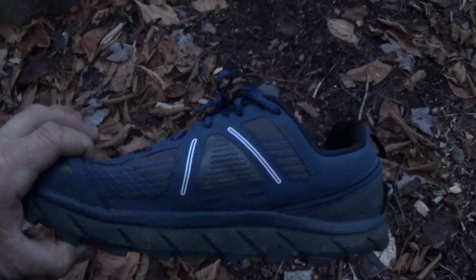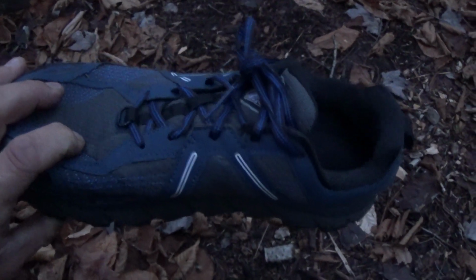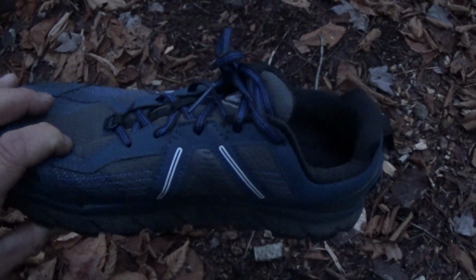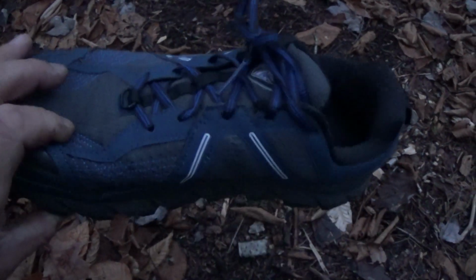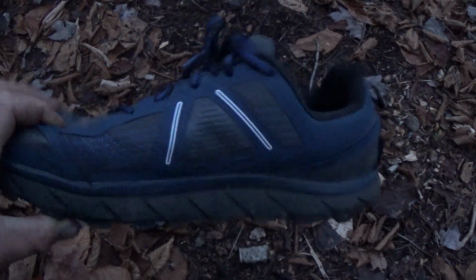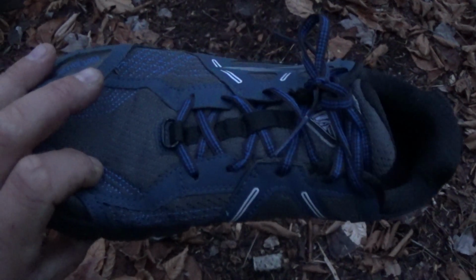Okay, I had mentioned before that I got new shoes. My Adidas Swift GTXs were hurting my feet, so of course I went to YouTube, and it seems like a lot of people are recommending these, and they seem like they're good so far. These are the Ultra Lone Peak 3.5 shoes.